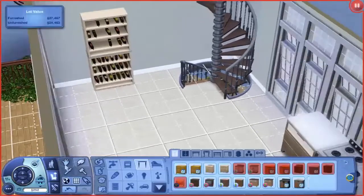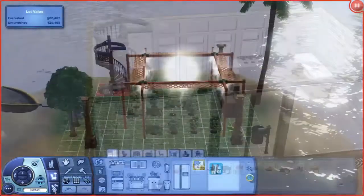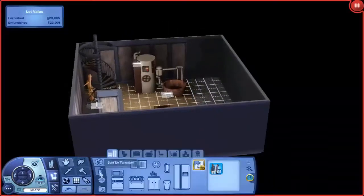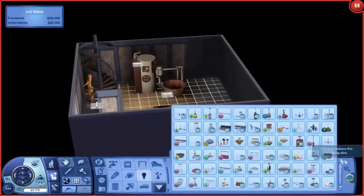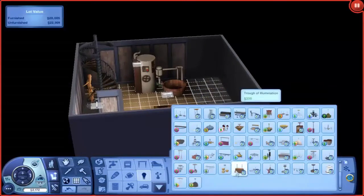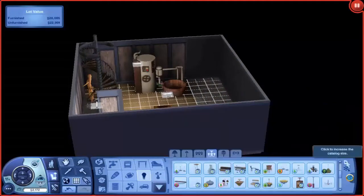I do want to make this, like I already said, a really, really nice kitchen. And so I want to put the teriyaki grill there, and then I want to put a really nice refrigerator and a really nice sink. And I want to make the kitchen really, really pretty. And we will do that sooner or later.